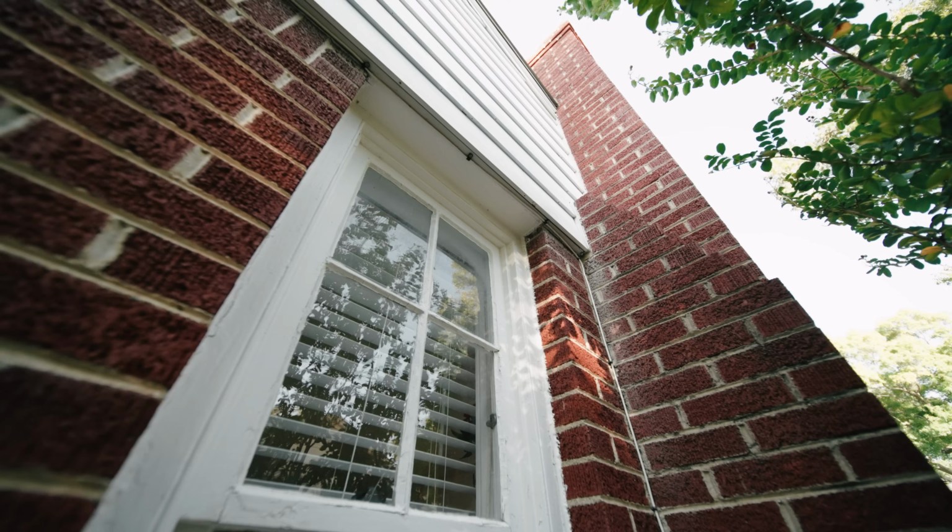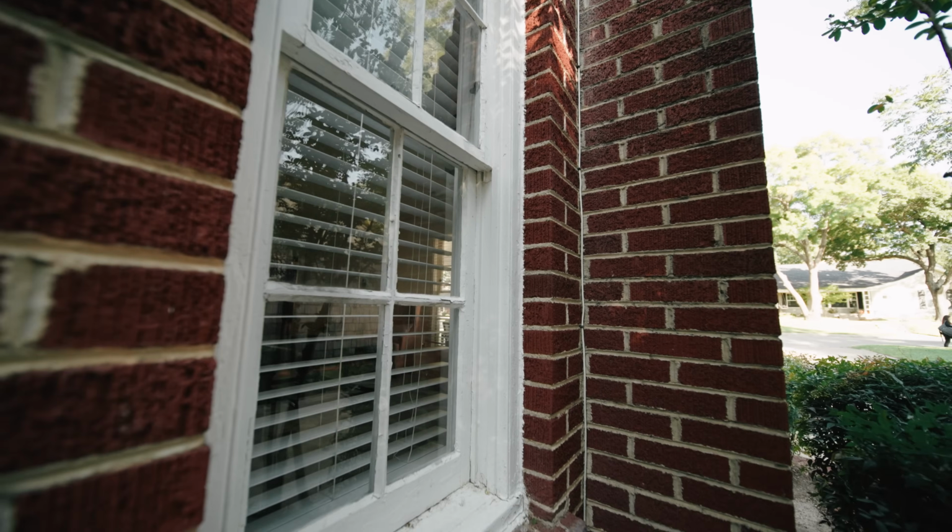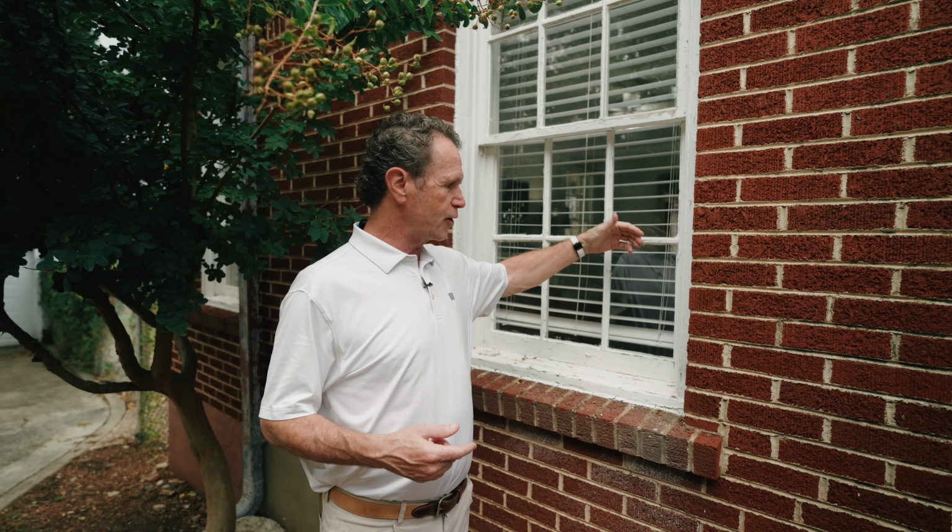I've got windows that have been here 80 years, almost 90 years, and will continue to last another 100 years if they just get taken care of. So why would I put in a window that's going to last 20 years at the most? Look at the depth of my profiles. I've got a brick mold that's 1.1 inches thick. I've got these mutton bars and these thick windows. I've got great depth and shadow line.